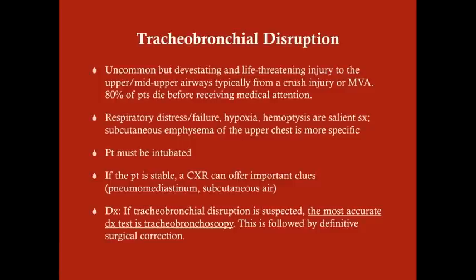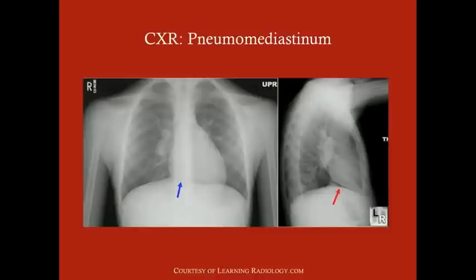If the patient is stable, or once the patient is stabilized, a chest X-ray can offer some important clues, including pneumomediastinum and subcutaneous air. If tracheobronchial disruption is suspected, the most accurate diagnostic test is going to be tracheobronchoscopy. So a chest X-ray can give you clues, but it's not the most accurate diagnostic test. That's going to be tracheobronchoscopy, because by looking with a tracheoscopy or a bronchoscopy, you'll be able to see the injury itself, and then you can send the patient off to the OR to have their injury corrected.